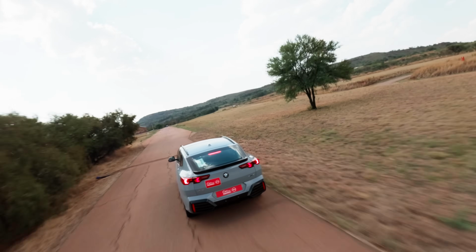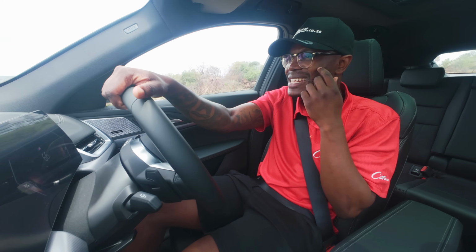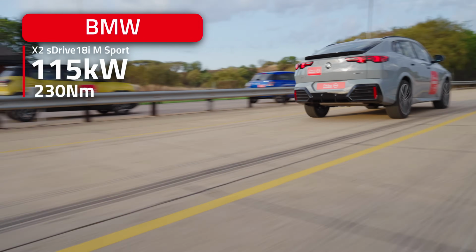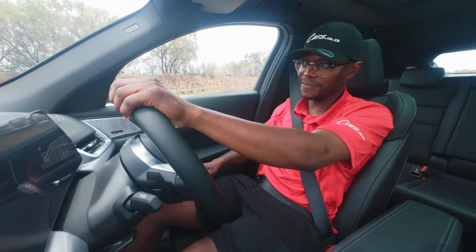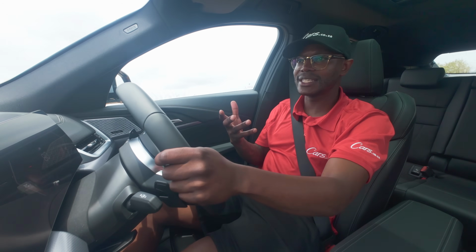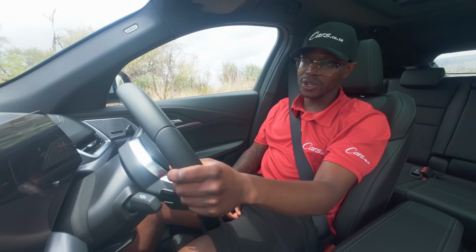Now, this one is the 18i M Sport. But, you know the engine situation in this car, right? This car comes with a 1.5 litre turbo petrol 3-cylinder engine. So, don't be fooled by the badges you see on this car. I don't know, man, it's so tough going into a category and driving the various cars, already knowing what you feel about the car you see. I need to be fair with my thoughts on this car, but the issue is I don't like the X2. I don't like how it looks. For me, it's not the premium crossover that it should be.